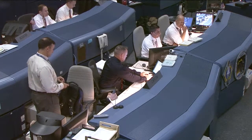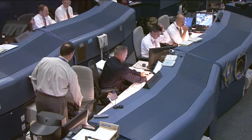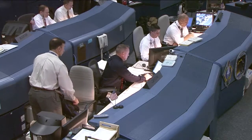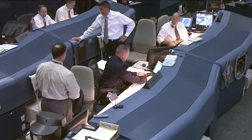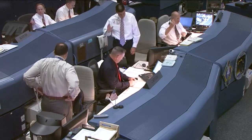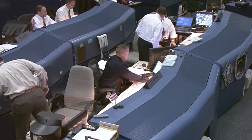Barry Wilmore, the Capcom, the spacecraft communicator in the dark shirt, and on the far left, Lee Archambault, the astronaut who was in direct contact with Deputy Chief Astronaut Rick Sturckow. Sturckow was assessing the weather and real-time observations as he flew the shuttle training aircraft around the vicinity of the Kennedy Space Center in the final hours prior to launch.